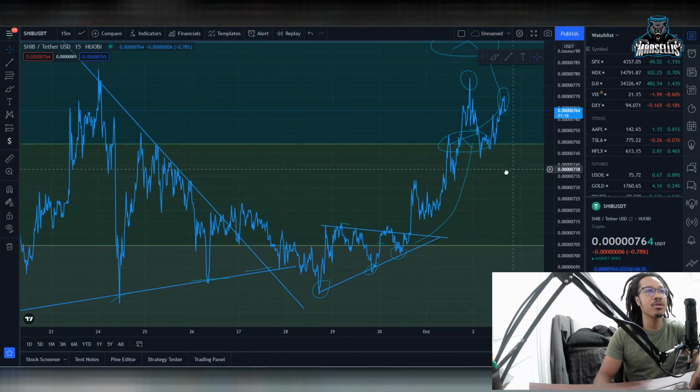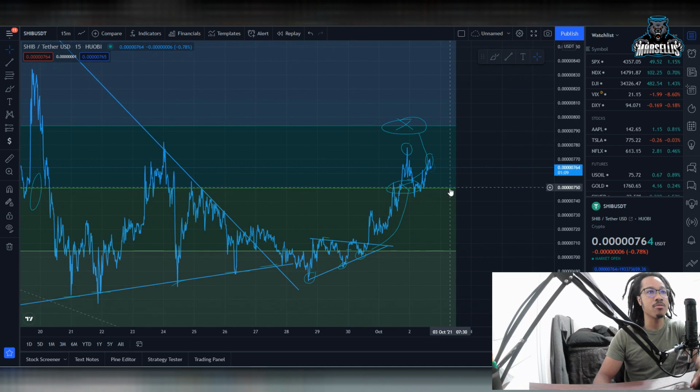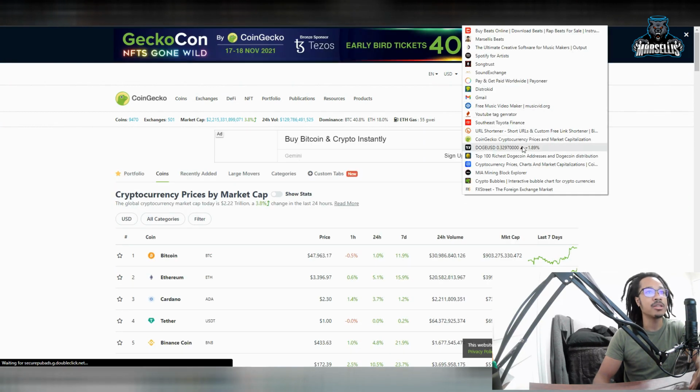So yeah, we did fail to get above there, but we are retracing down to the 750 support right here. But if we can end up building momentum after we retrace, this is definitely something that could happen. And the reason I say this is because we want to look at the overall broader crypto market. Everything's doing pretty well here.